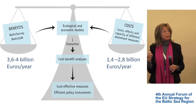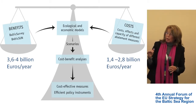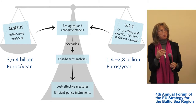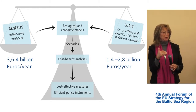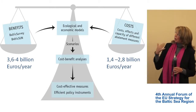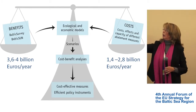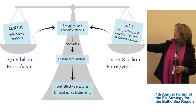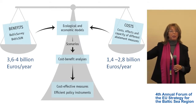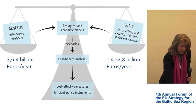And in the Copenhagen declaration after the HELCOM Ministerial Meeting, there were some changes in how the targets were allocated between countries. So we are now about to recalculate to take account of these new targets. The calculations aren't finished yet, but it seems like this span would be reduced by 500 million euros each year. So it would be 1.4 to about 1.3.